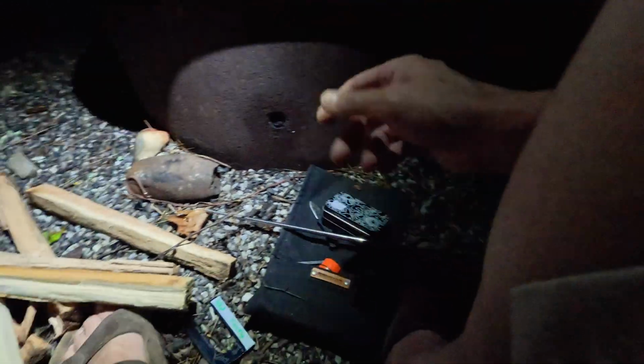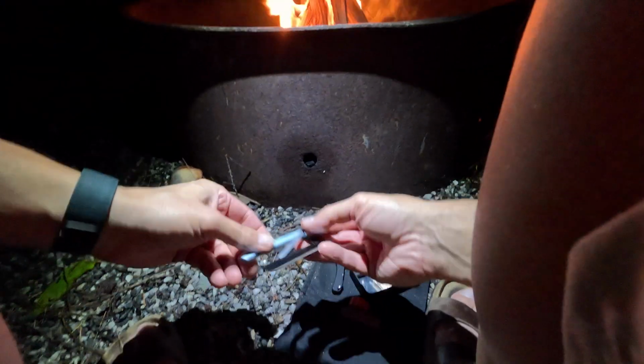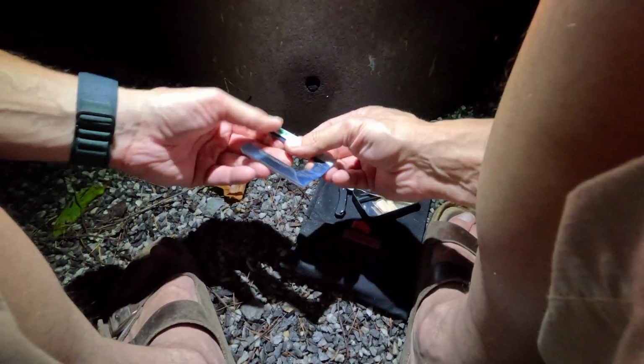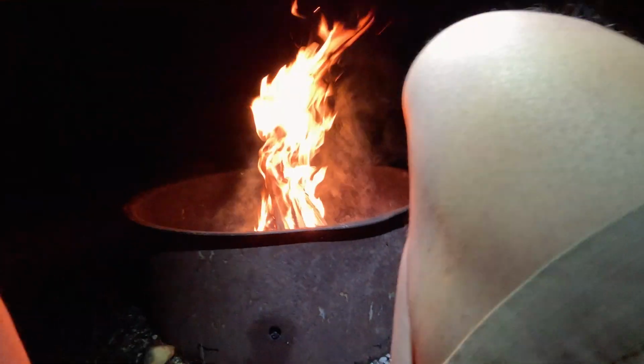They say fire likes chaos, so I'm going to give it a little chaos. That was handy. Don't want to forget the ferro rod. How great is that little setup?